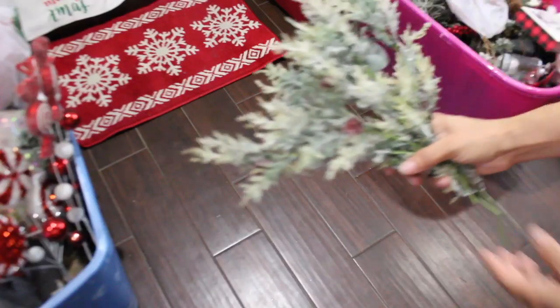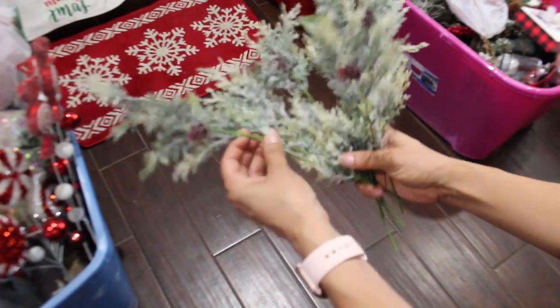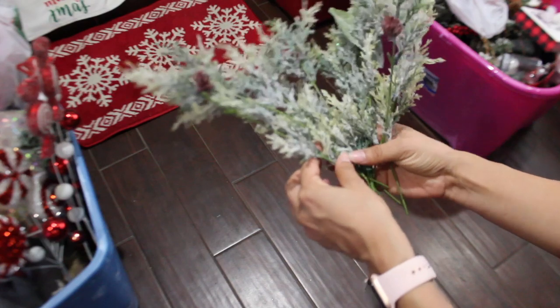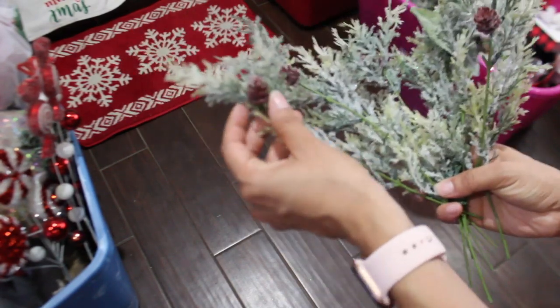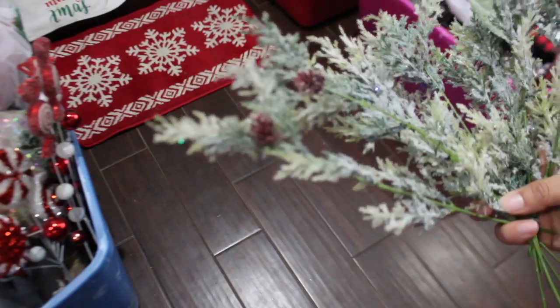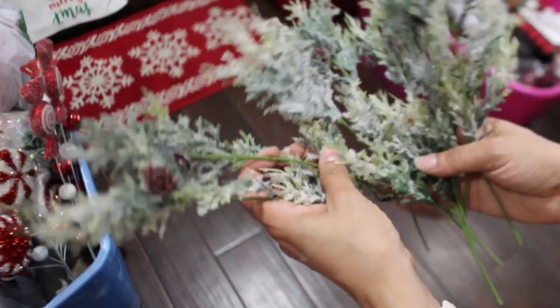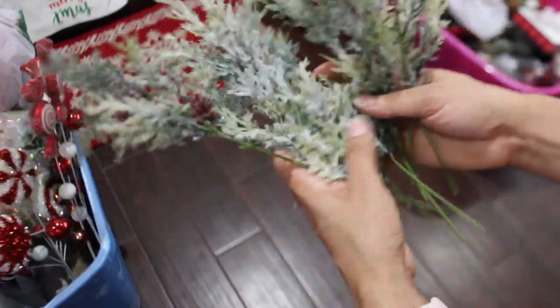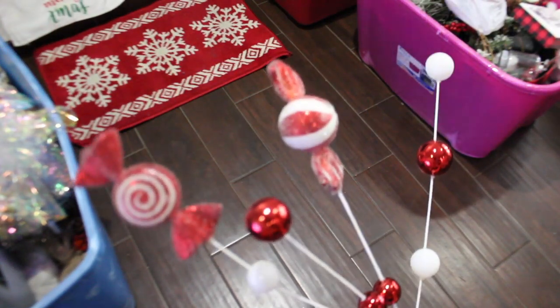And I also have some of this. These are just some stems, and it's really pretty. The same thing, they covered it in like white snow, and it has little cute pine cones on there. So I'm not sure if this was all together and I just cut them individually. I don't remember. And I'm really excited to show y'all these really huge stems I bought.